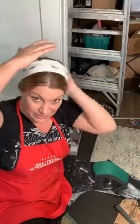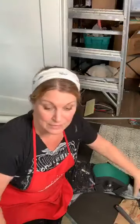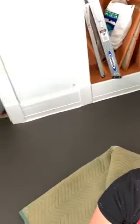I haven't washed my hair in a long time, so forgive me for that. I've been painting. So maybe I can do a quick scan of the room so you can see what I have here. So again, this is a very, very old house, and that's a built-in cabinet.